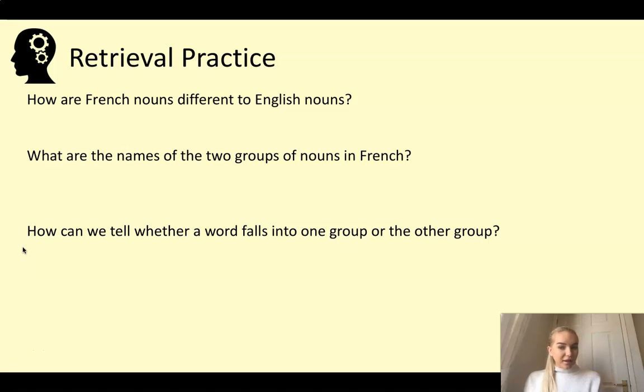Now, before we do this, you have some retrieval practice. You have 3 questions here. You have these questions in your resource pack as part of your retrieval practice for today. Can you please find that now and answer underneath those questions, please? So pause the video, answer underneath the questions. Off you go.